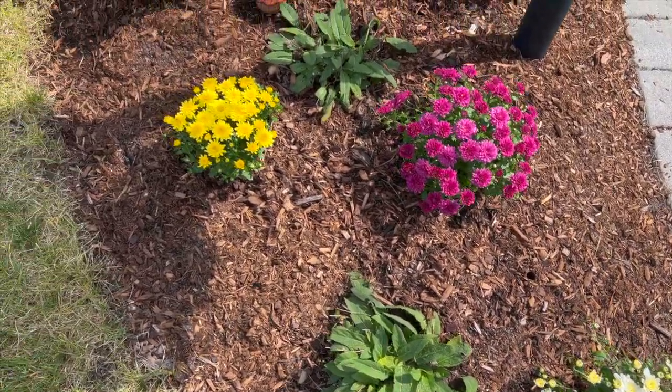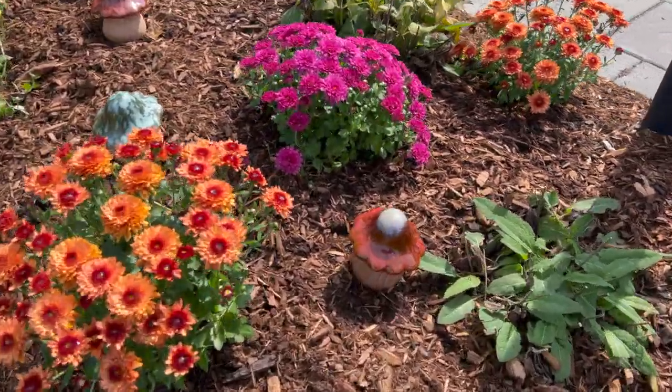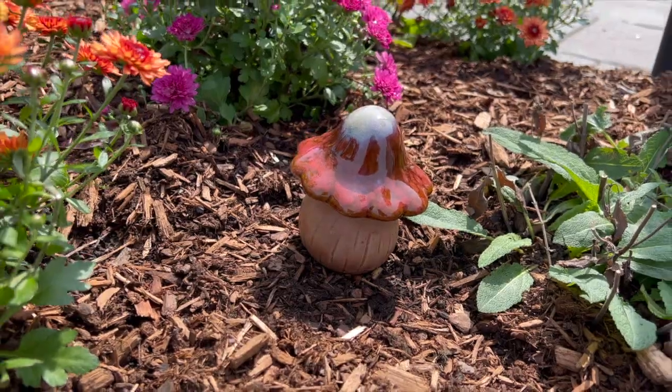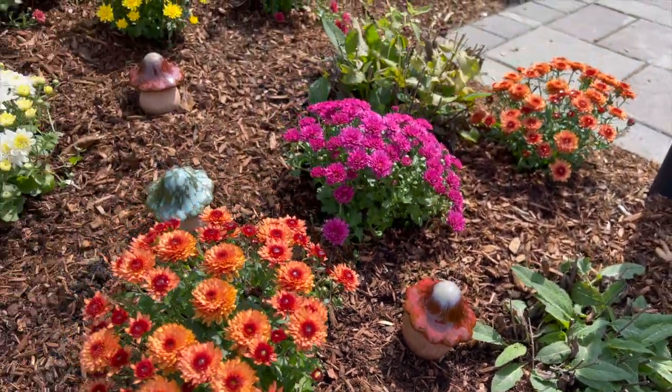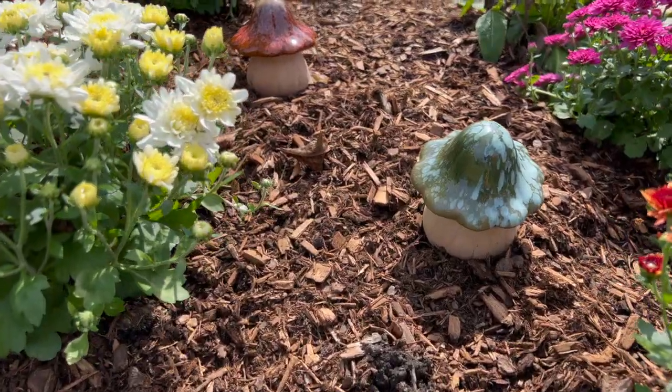On this bed, I bought a few small mums at Lowe's. I picked all the colors that were available at the store. I also added these 3 little mushrooms in ceramic and they're from the Dollar Tree store.